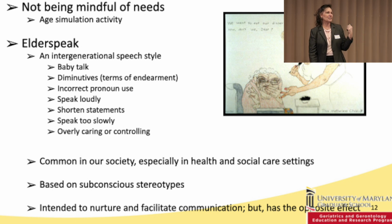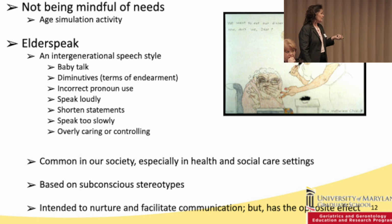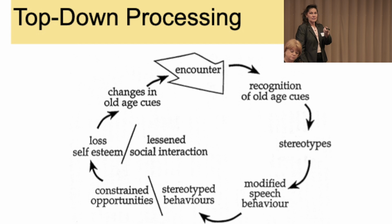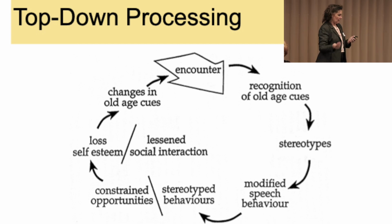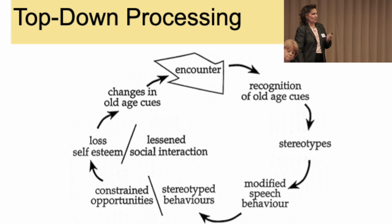So it is very common in our society, especially in these health and social care settings. And it's based on these stereotypes. To go back to this model, we encounter someone, we recognize the cues of not only old age, but also that somebody perhaps is beginning to experience dementia. We conjure up the stereotypes, and then we begin to change how we interact with that person. We modify our speech based on that.